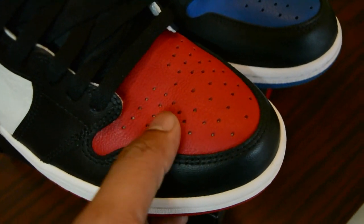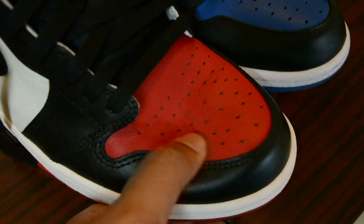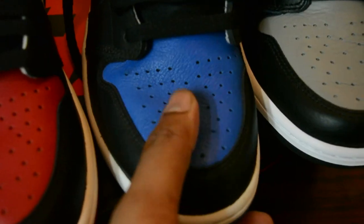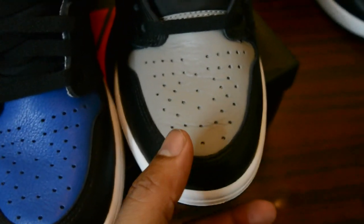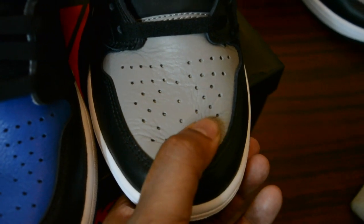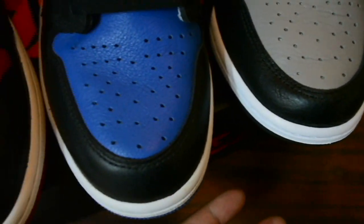You see that? That's the Bred Toe leather. It's soft, it's all nice and supple, but that's about it. Let's go to the Royals. This is the Royal quality of leather. Not too bad at all. And now for the Shadows. You see those natural creases right there? You see this? Whew. Man, butter.